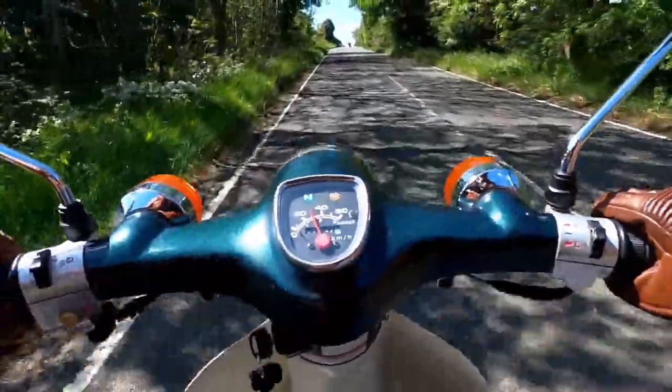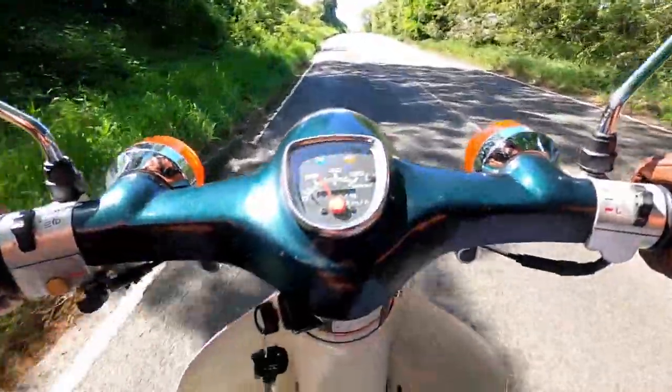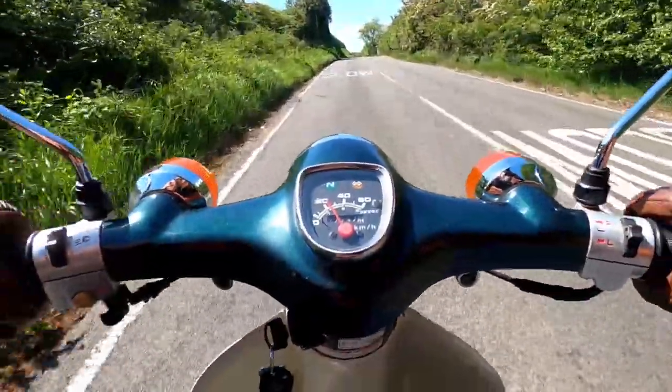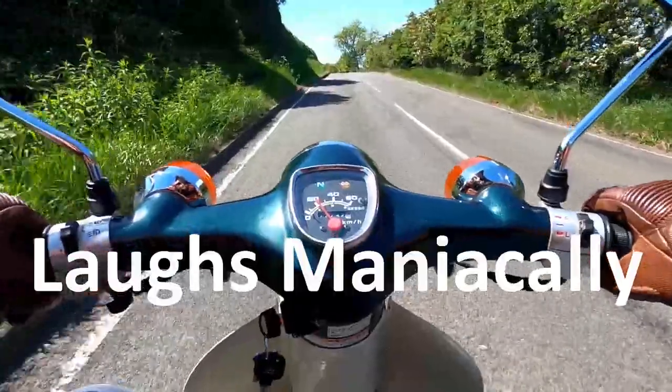Often you have to drop to first gear to get up the slightest of inclines, but it will always get you up them. And then going down them, it will roar its little heart out because it's incapable of doing 50.